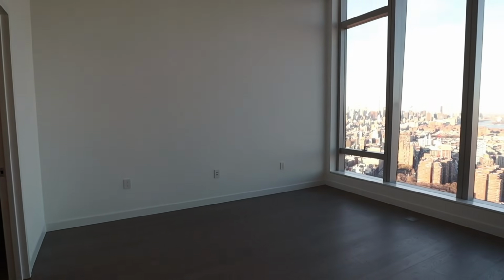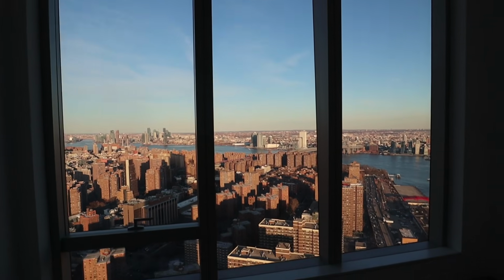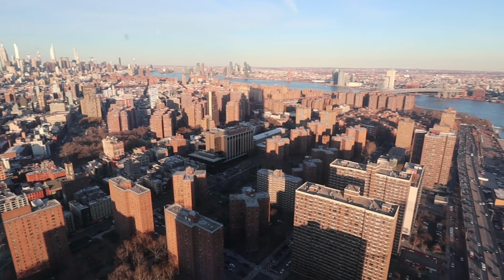Alright, so off the kitchen living, you have another bedroom. This one actually has its own personal bathroom. So this is a pretty big size bedroom right here with its own closet. And here you have a more narrow view. Not as nice of a view as the other two rooms, but it's still pretty good.